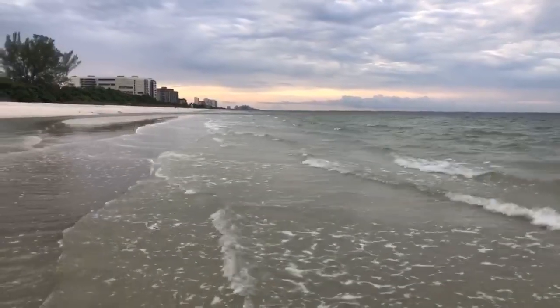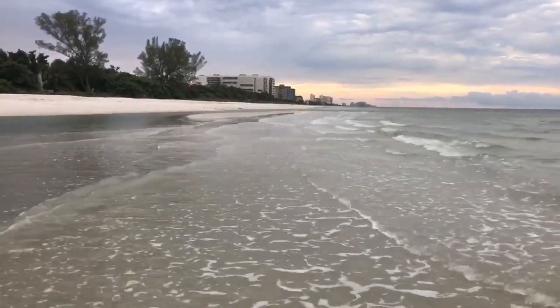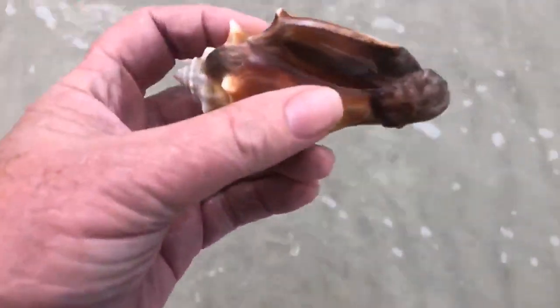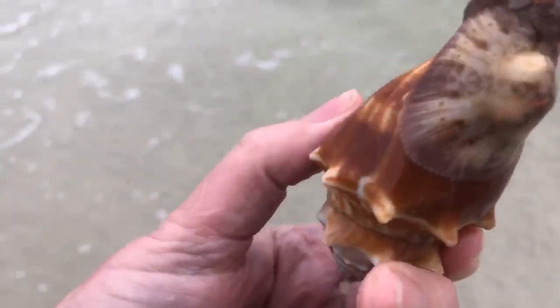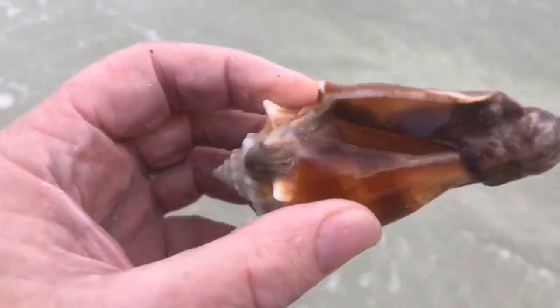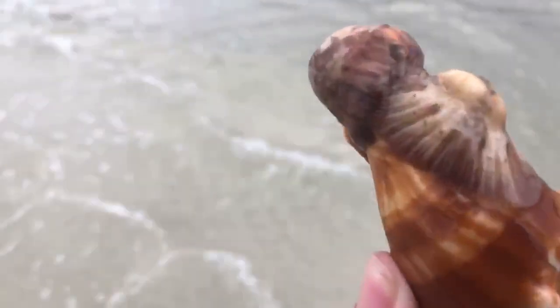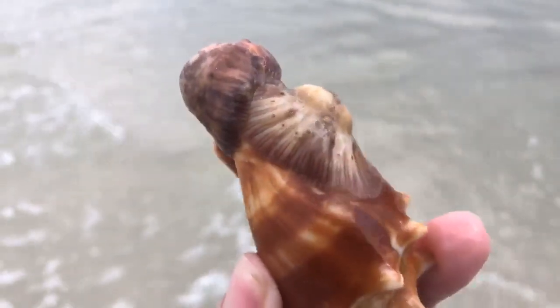The sandbar parallels almost the entire beach that I'm walking on out here. Thought I saw a conch shell buried out here. Oh, darn it. It's got something growing on it. I've seen that stuff before, but I don't know what those things are. Anybody know what those are?